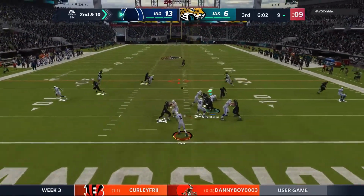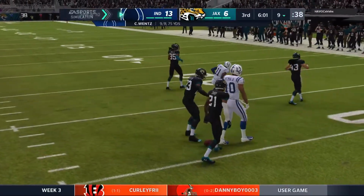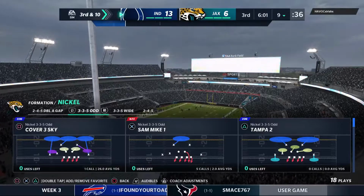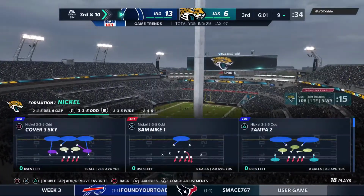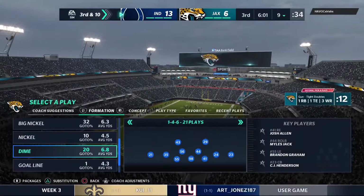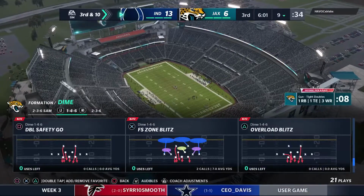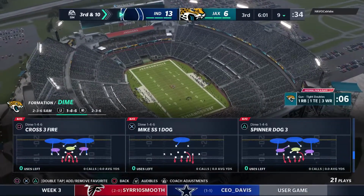Working from the gun, Wentz. Oh, he dropped it. They were looking for him in the middle. He couldn't catch it. Now third down. After watching him drop that slant, I can hear my old coach's voice ringing in my ears right now. You can't run with the ball until you catch it. Trying to get those yards after the catch before he secured it.